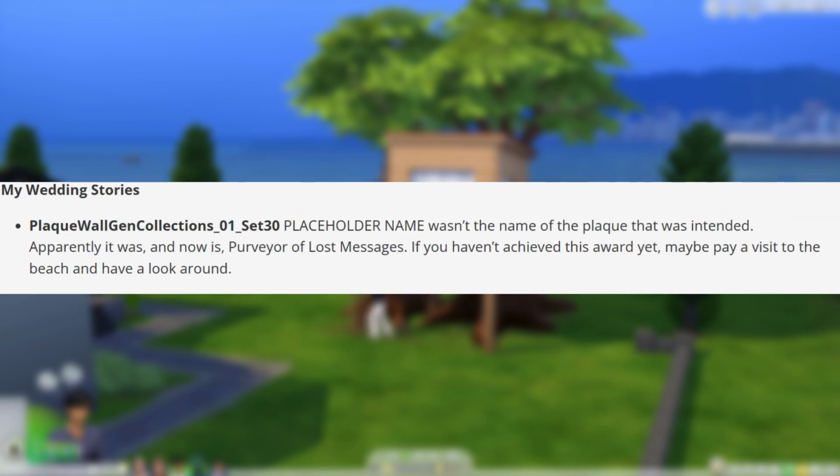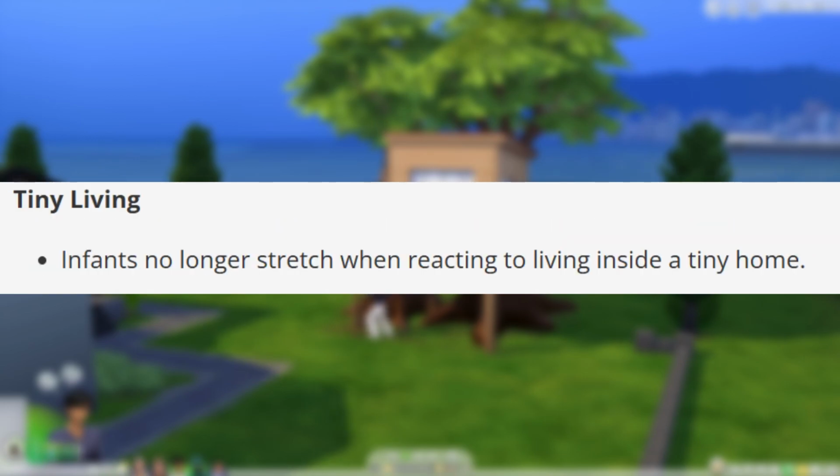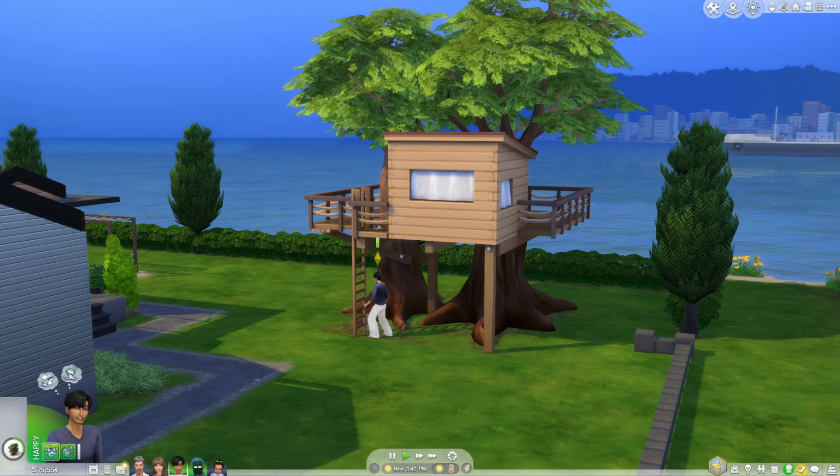Moonwood Mill Trees and Vegetarian will reflect the changing of the seasons from luscious greens to golden browns and back again. Under My Wedding Stories, Plague Wall Gen Collection's placeholder name wasn't the name of the plague that was intended. Apparently it was, and now is, Purveyor of Lost Messages. If you haven't achieved this award yet, maybe pay a visit to the beach and have a look around. And under Tiny Living, the final section, it reads, infants no longer stretch when reacting to living inside a tiny home. And that is all for these patch notes.